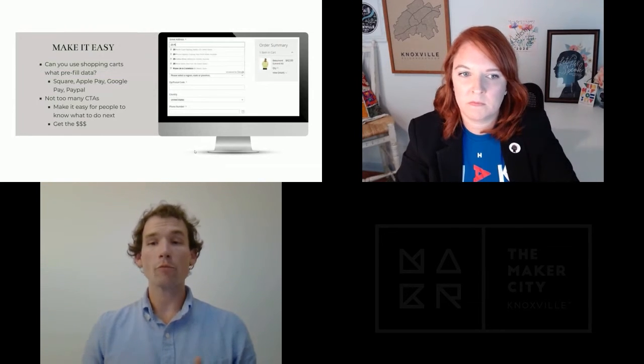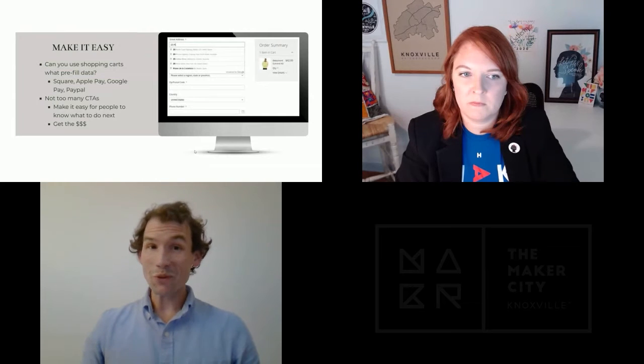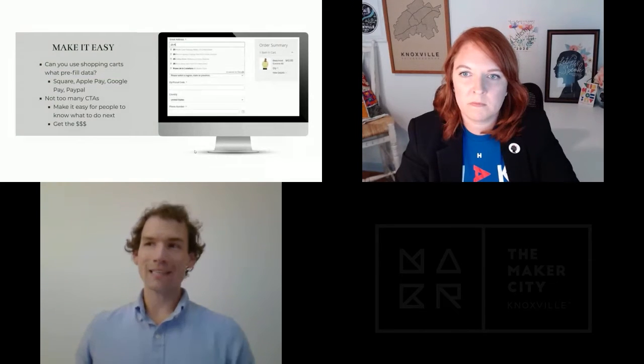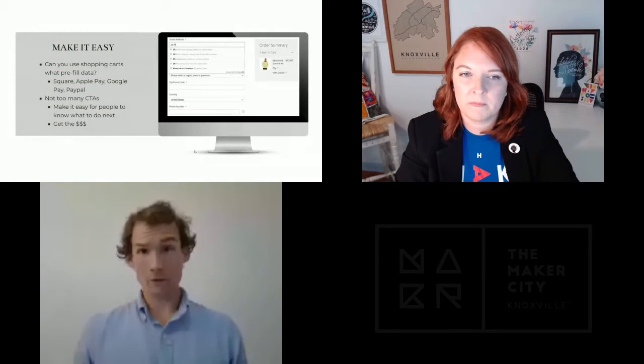But they also can help with pre-filling data as well, so they don't have to type in their shipping address and all that jazz. An additional benefit of that too with e-commerce is you're going to get the right address, instead of somebody keying in something and accidentally forgetting to type in their street address even. They just put in their street name.